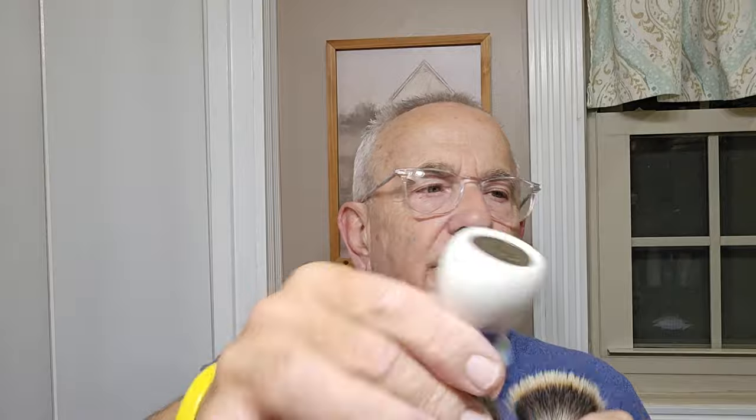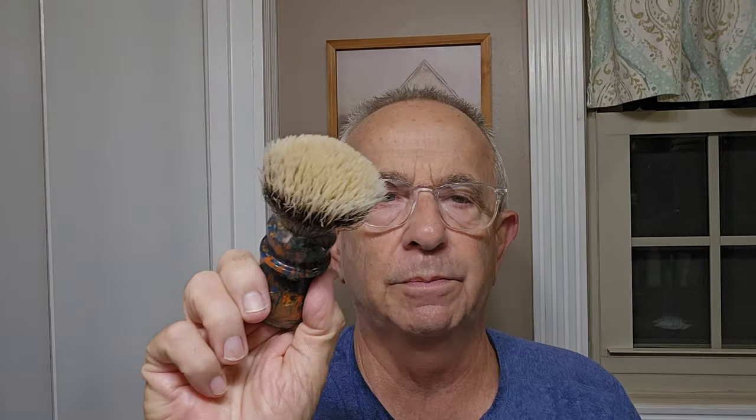Great shave, guys and gals. The Trotter brush, look at there. Isn't that nice? He has the same coin on all of his brushes. My other one has the same thing there. And if you get a chance to pick one of these up, I think you'll really enjoy it.